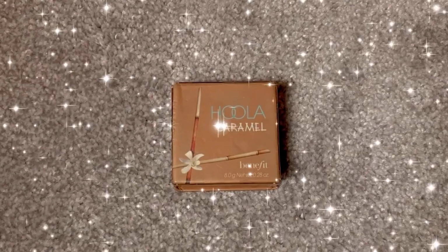Okay, next I'm going to go in with some bronzer just on top of that. Not too much because obviously I've already kind of bronzed my face up a wee bit with the contour stick, but just a little bit. So this is the Benefit Hula Caramel. So I'm just going to go in with this big fluffy brush. This is from Beauty Bay, and I just pop a little bit on my brush.